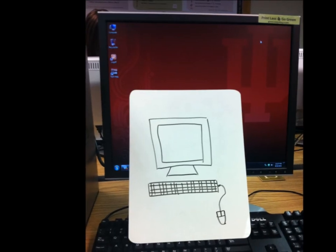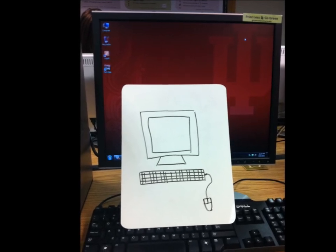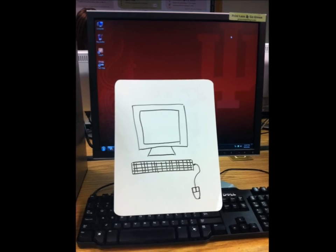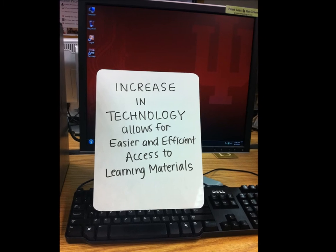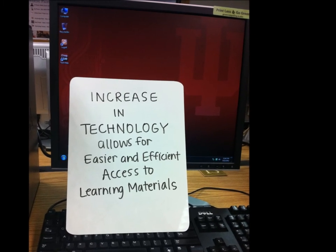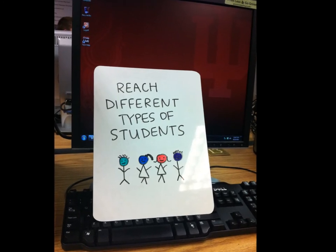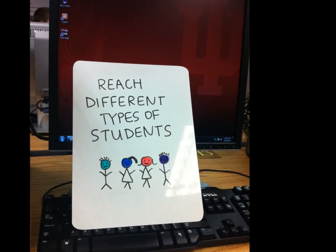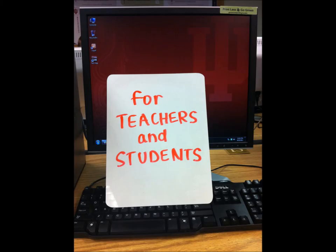The inclusion of technology in schools allows for a much better learning environment without losing any of the important educational tools necessary to provide a quality learning atmosphere. The increase of technology allows for easier and more efficient access to learning materials. Technology offers teachers effective ways to reach different types of learners. And last but not least, technology helps make teaching and learning more meaningful and fun for both the teachers and the students.